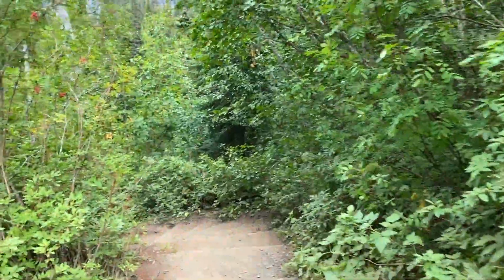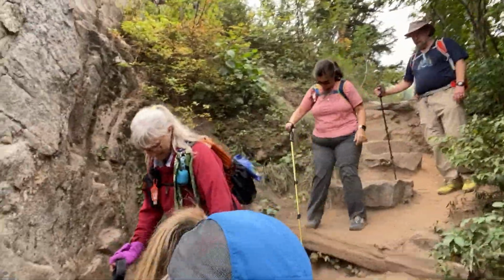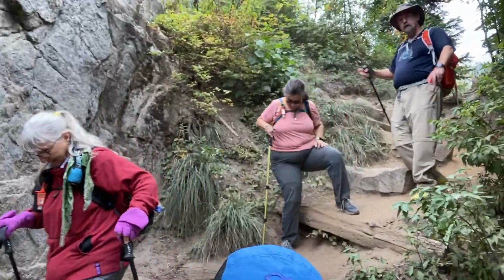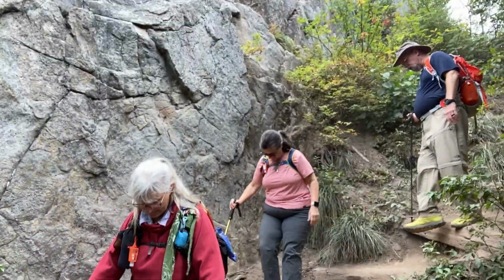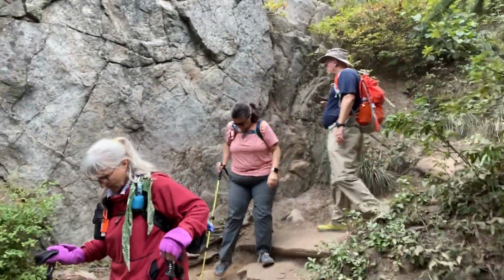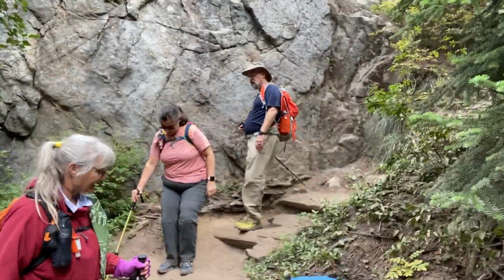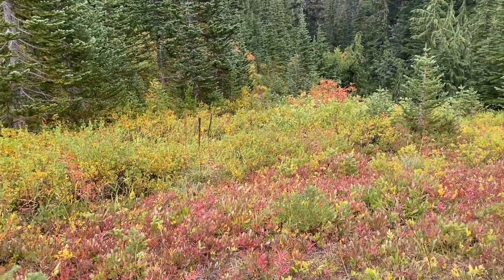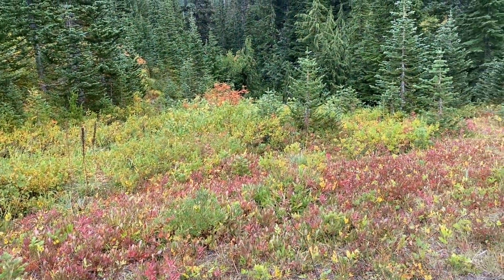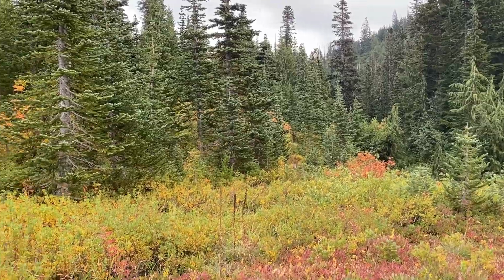Alright, so we are headed back down. We should be glad it's not windy where this stuff's like flying all over the place, huh? Yeah, for real. That would be horrible. Hey guys. Just capturing some of the fall colors coming out. Gorgeous. You can see it back in the forest a little bit.